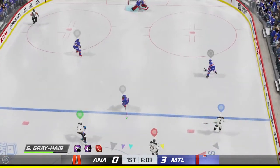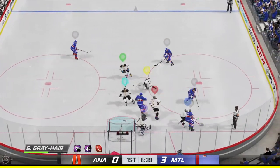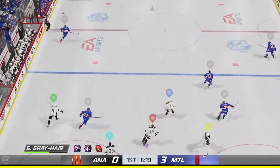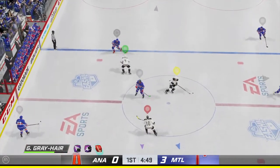Anaheim's got a hold of it along the wall. Slides it on over to Robitaille. Quick shot! Being stopped by the goaltender right in front. I like the goalie's positioning here. He was aggressive enough to make a save on a dangerous chance. Montreal's got the puck in the defensive end.